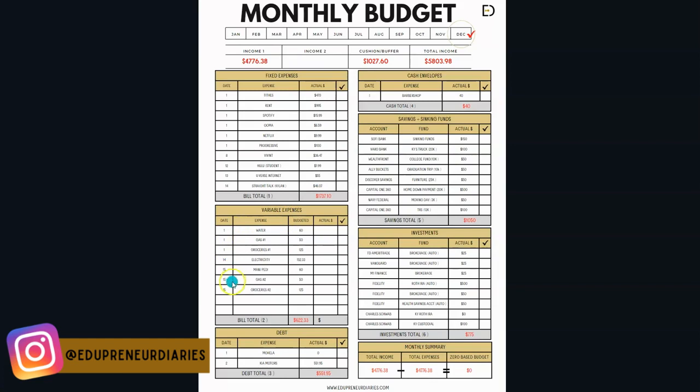Okay, so you have the date in the first column, and then you have the actual expense. So these may change, of course. So in the actual column, once I get the bill, I'm going to write down the amounts in the actual column. And then once they are on my credit card, I'm going to check them off.